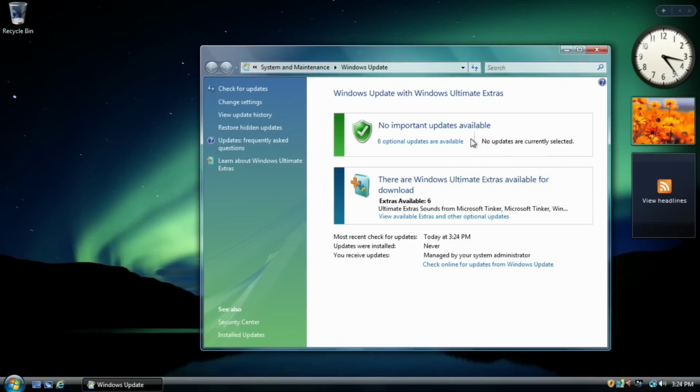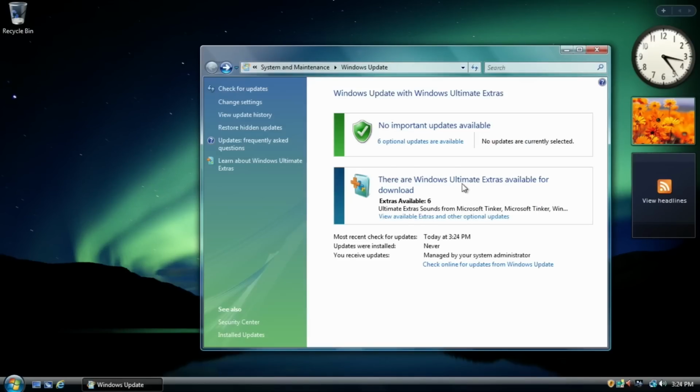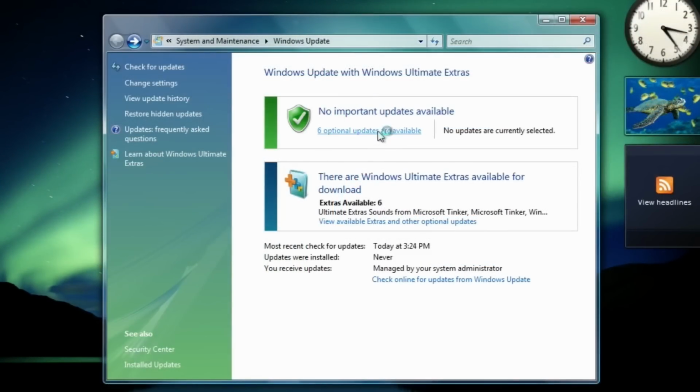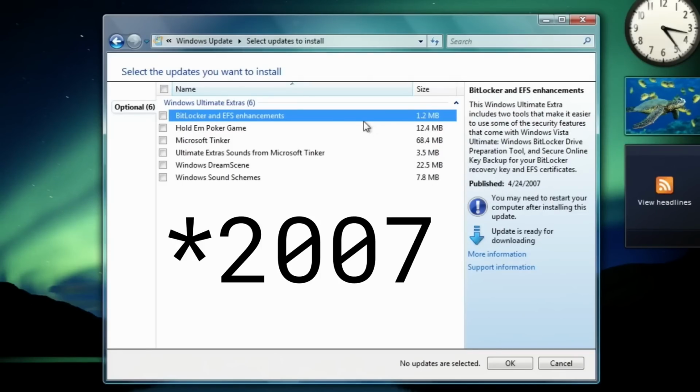So it says no important updates, but we have 6 optional updates here, and they're just the Ultimate Extras, which is exactly what I wanted to install. If I go back, you could see there's Windows Ultimate Extras available for download. I have never seen them, nor have I used them. So we have BitLocker and EFS enhancements. This is something to do with BitLocker. I guess it just provides more stuff from 2017.